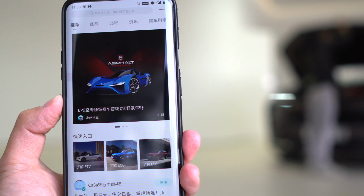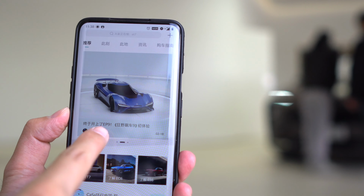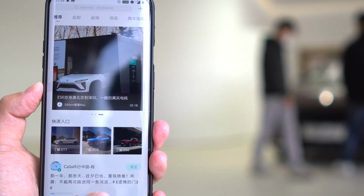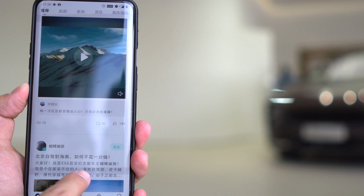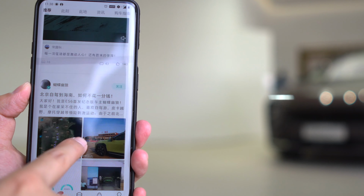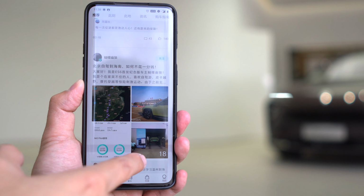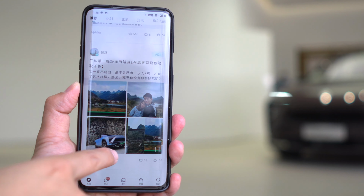So when you open the app straight away, you're greeted with this page, and this is what it looks like. This is their social media page, and you have a lot of different posts, and you got featured posts like the one I'm looking at right now. And you can scroll down and you can see other posts by other NIO users, and you can click on any one of them at random and comment, like. You can favorite it, and you can do all sorts of cool stuff.